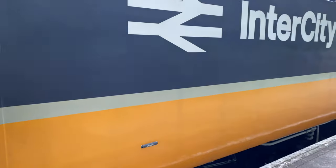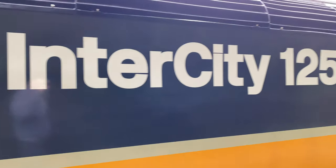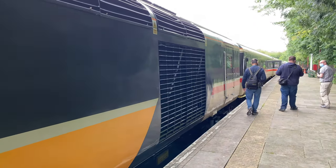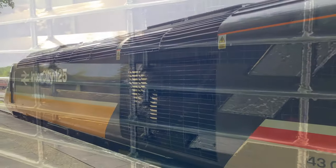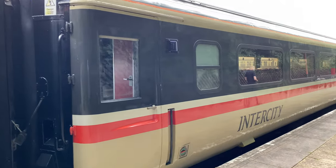So yeah, this was literally in bits when it came from East Midlands Trains. And look at it now, it's slowly getting there. Slowly getting there. But yeah, gorgeous train. Hey look, we're in there. We're in there, look at this. That's great. So yeah, let's have a look down the train. Look at this. So yeah, look, 43125 group is on there.